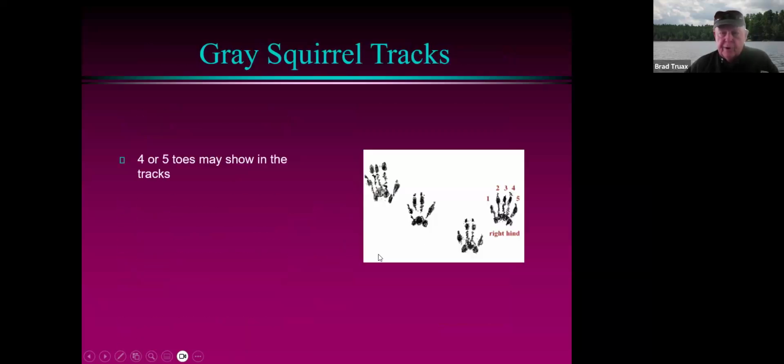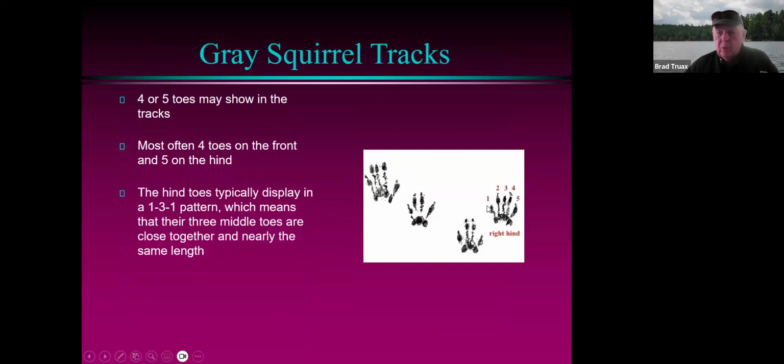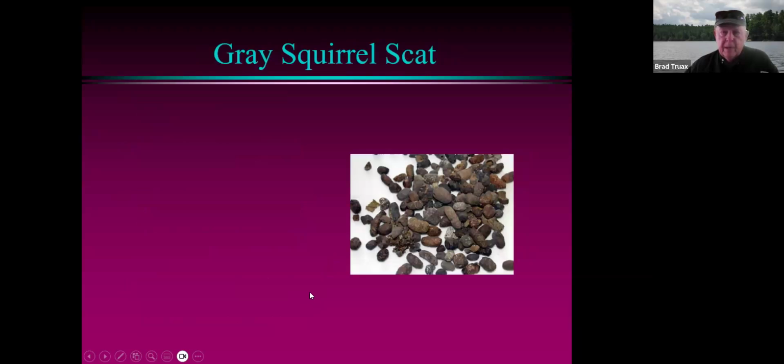And again, this is just showing the same thing. So again, 4 toes on the front feet, 5 toes on the back feet. And again, this 1-3-1 pattern: 1, then you have 3 toes that are similar in size, and then another 1. And again, the palm pads here for the front feet are roughly triangular as opposed to the rear feet, which tend to have more of an arc shape to them.